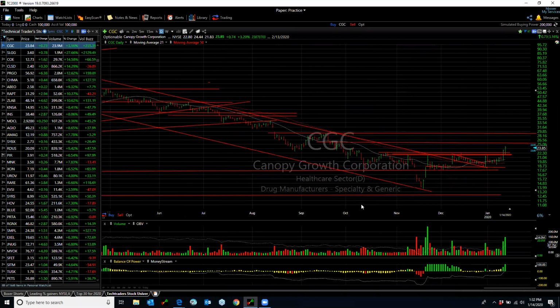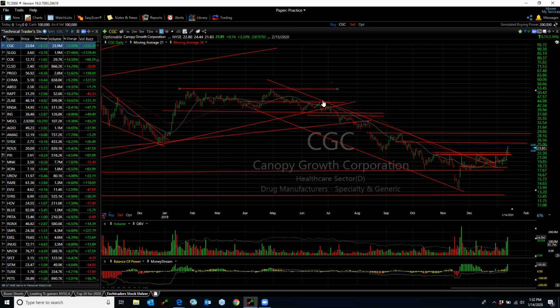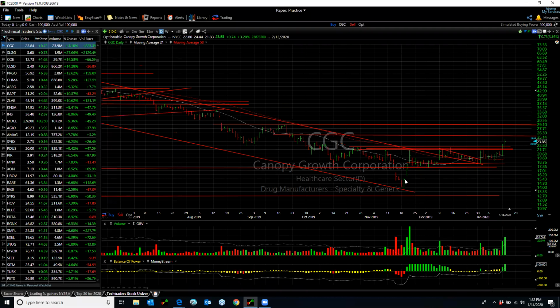This is a classical, perfect 45-degree angle, channel down. Selling climax with a breakaway. Here's a breakaway gap, selling climax type move, a big volume. But even better volume on the upside with the breakaway gap there. So to me, this was the beginning of the move.